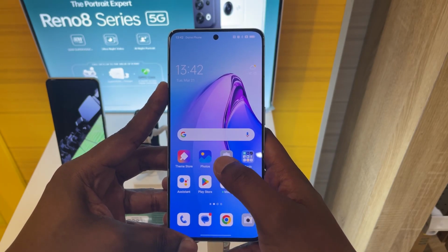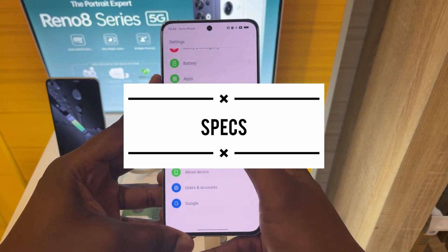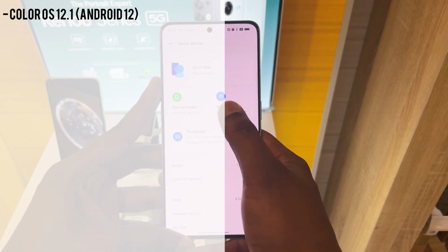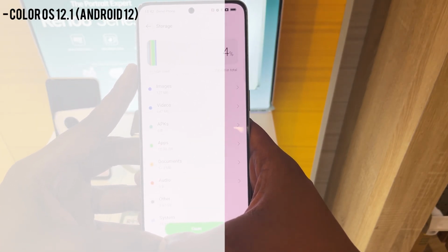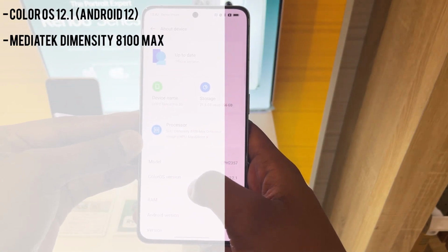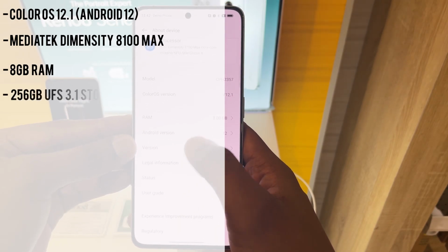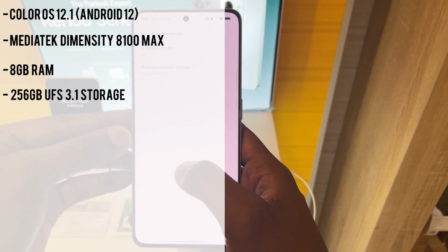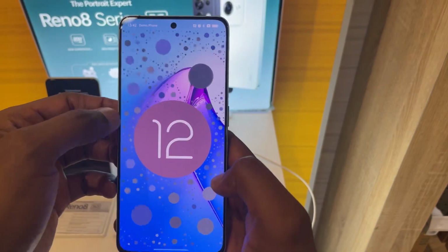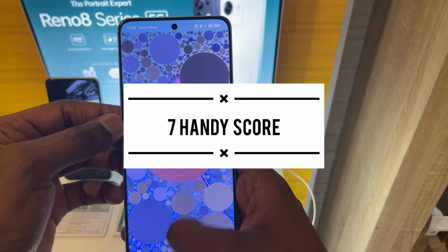Now, we all know that a smartphone is not all cameras. There's a lot more to consider, and the Reno 8 Pro is feature-packed. It's running ColorOS 12.1, which is a reskin of Android 12. It has the MediaTek Dimensity 8100 Max chip, which provides great power and efficiency. This variant has 8GB of RAM and 256GB of UFS 3.1 storage. Looking at all these specs and how everything comes together, the Oppo Reno 8 Pro gets a solid 7 handy score.